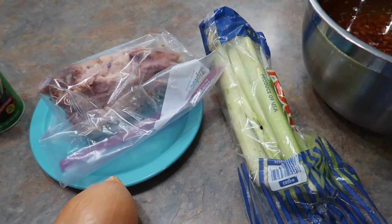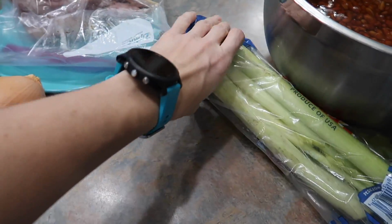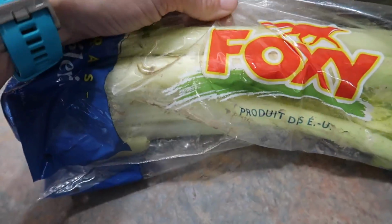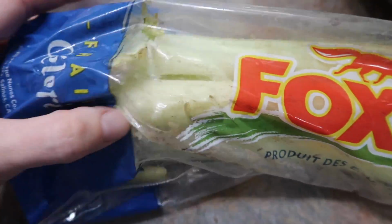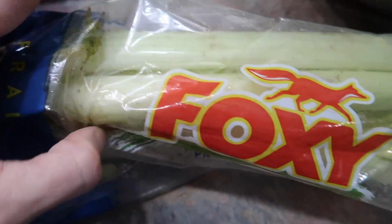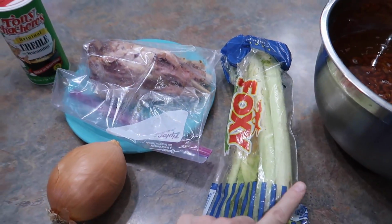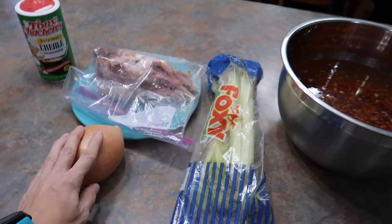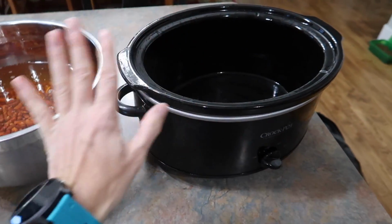I just watched Jen Chapin's video on cleaning your produce well, and she mentioned making sure you clean your produce, which I always do. Because her celery was so dirty, I pulled this out of my fridge and I realized how dirty mine was. Look at it. This is gritty with sand. There's all this dirt in here. So anyway, I just want to reiterate what she said. Please wash your produce. You don't want to be eating sand in your food. So basically we're just going to chop that and dump all of this in here with some fresh water.